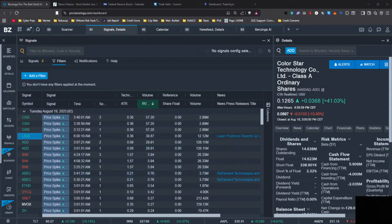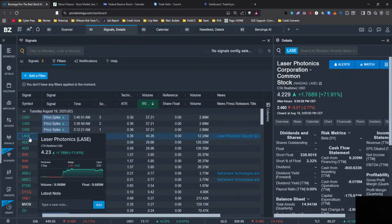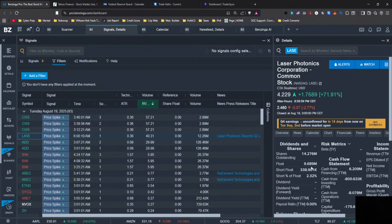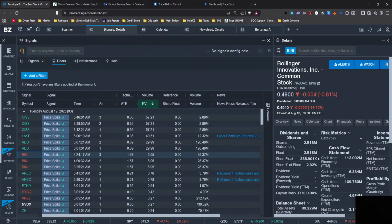Let's go ahead and look at these floats. It seems like they're having some issues with putting the float on the scanner, but I can still see the float over here. So let's start with CISS. CISS float under 1 million. Lace with a float of 9.68. ADD float of 14.62. And then Benny down there with a float of 2.518. So that's what we're looking at this morning, and these all have higher relative volumes for the morning.